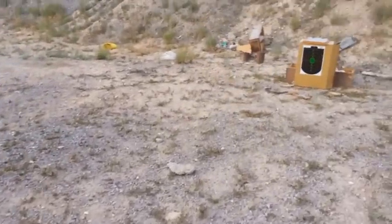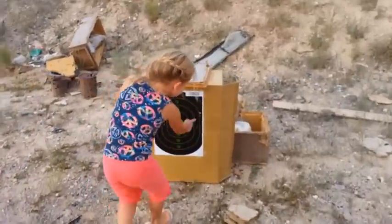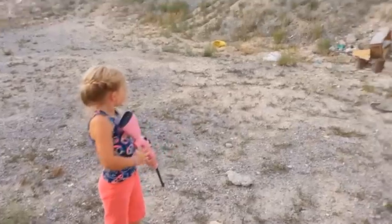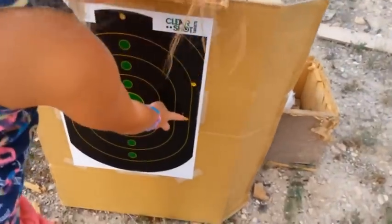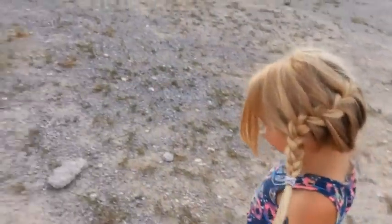All right, now look. Okay, show us where you hit. Can you see where you hit? Right there. Woohoo! Now look where you hit. You're getting closer to the green. What you want to do is you want to aim right for there. Okay? Okay, let's do it again.